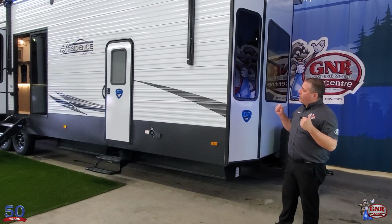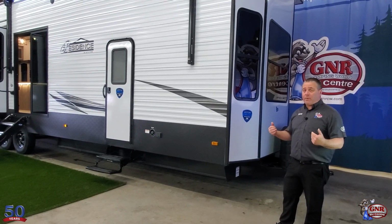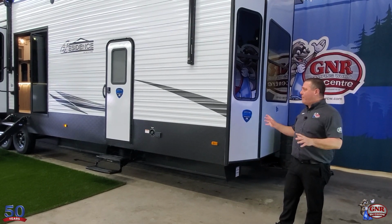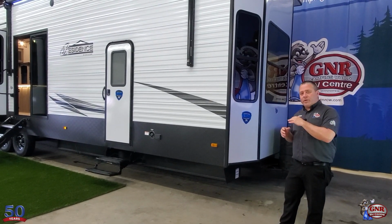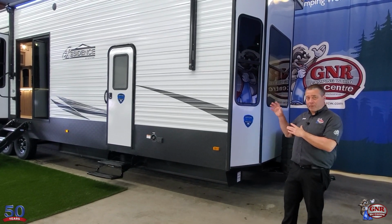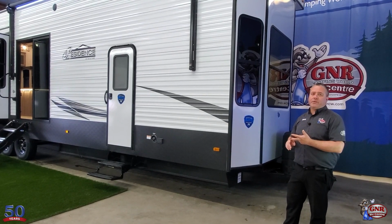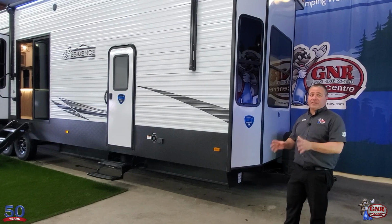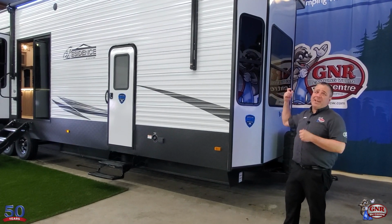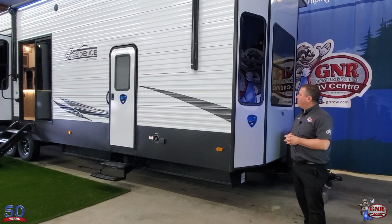And when you go inside, what you're gonna notice is a lot of units that have sleeping for a lot of people, you lose so much living space. Not the case with this one. This has 3 massive slide outs. And when you take all that sleeping area and put it above the unit into what they call the second floor, the loft, you're not sacrificing any of your floor space, living area, master bedroom area, bathroom area for that sleeping capacity. This can sleep up to 8 people, I believe.